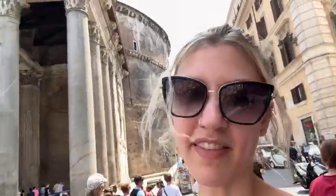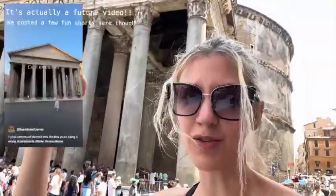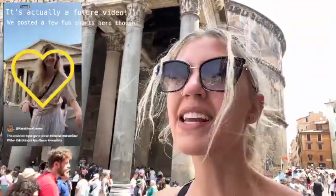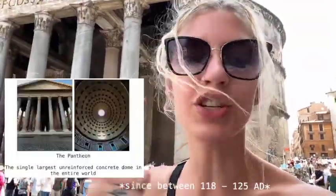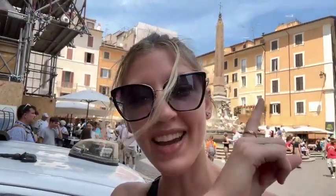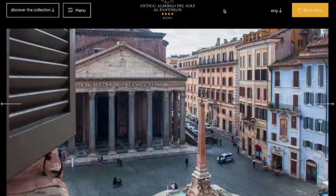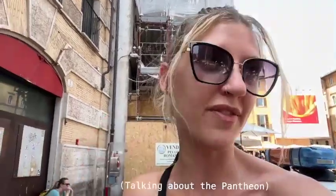You can't stop at all the places we did without going to the Pantheon. We love it over here. Really good food in this area, by the way. We talked about this about 2 videos ago as well. It has never needed to be refurbished, reconstructed, anything like that. It's all original Roman architecture. Another thing that's lasted a very long time is this hotel right here. It's been a hotel since the 1400s and it's still a hotel today. It's an incredible stop, definitely one you have to go to while you're here.